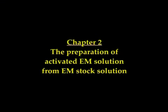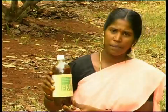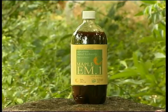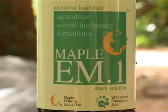Chapter 2. Preparation of activated EM solution from EM stock solution. The factory product is called EM1, or EM stock solution, which in India is sold under the registered trademark Maple EM1.